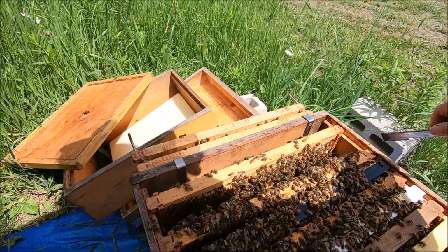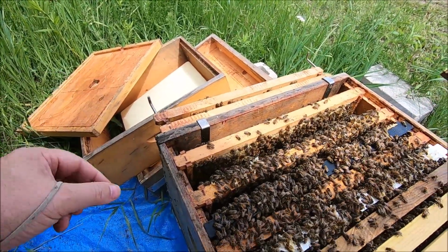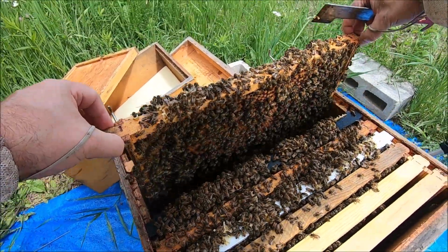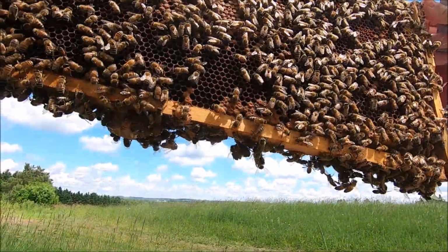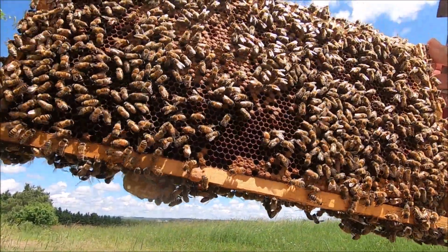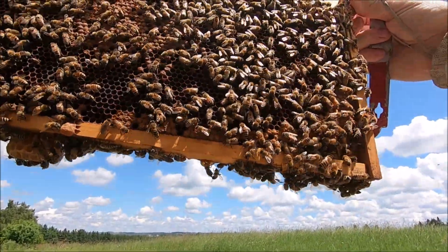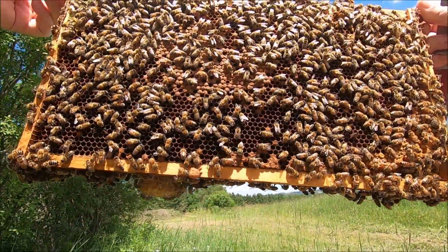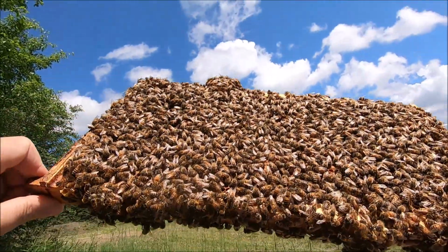I mean, we've basically combined 2 4-frame nukes into one hive. And this hive itself was doing really well. It had 3 full frames of brood that were just ready to explode, and they are exploding now, as you can see. Look at that brood. Beautiful.